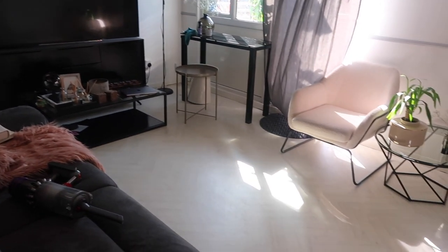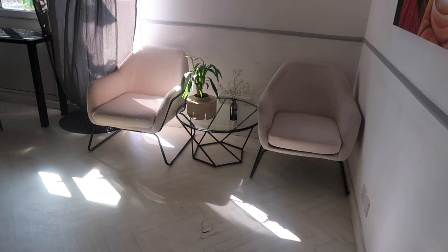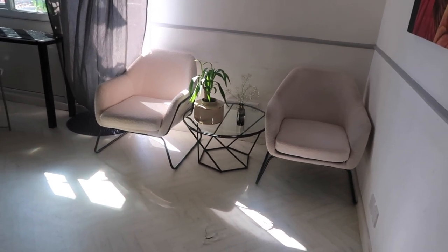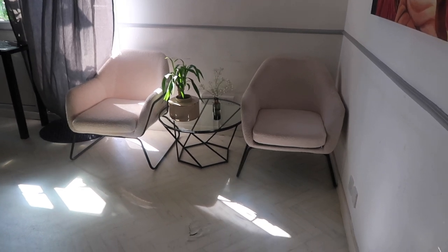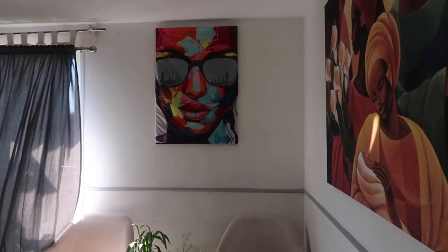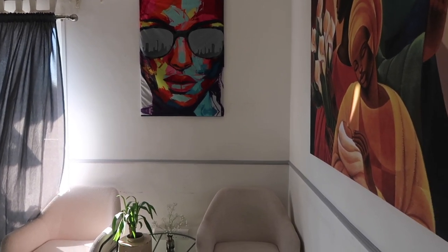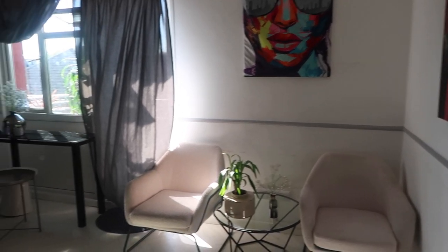This is my view, and I love that. I love that bit. I'm going to play with it and see how I feel right now. I'm loving those two chairs over there, and right on top of it, I've put this there. I might change it, but I just thought I would come and let you guys see what I have done.